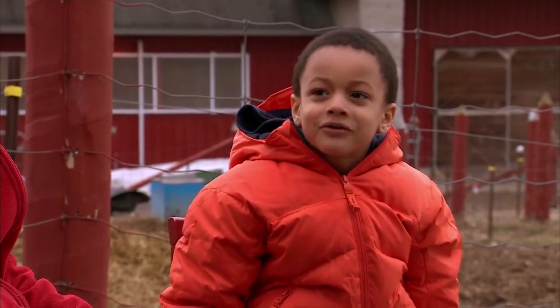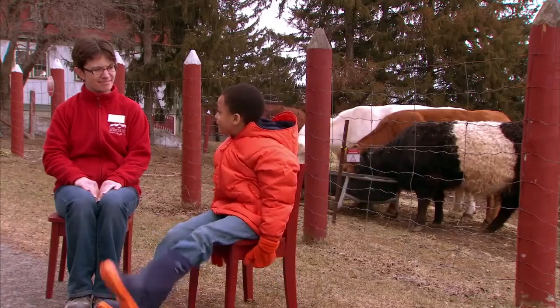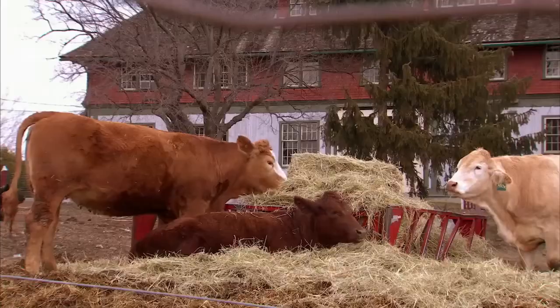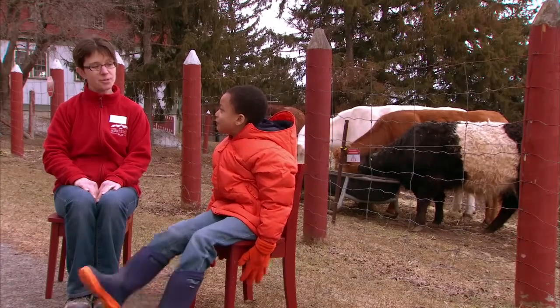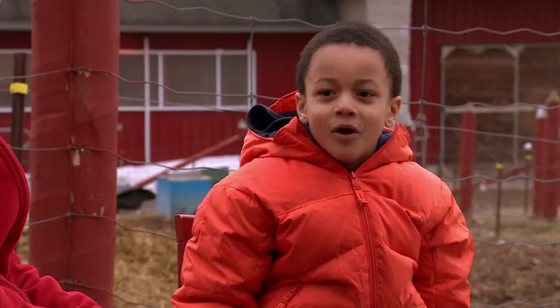About cows. What do you like about cows? That they're black and white. Are they all? Some are brown and white. And I like that they moo. You like that they moo? Can you moo like a cow for me? Moo.